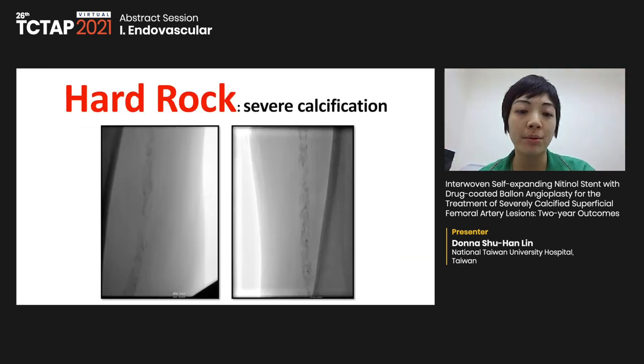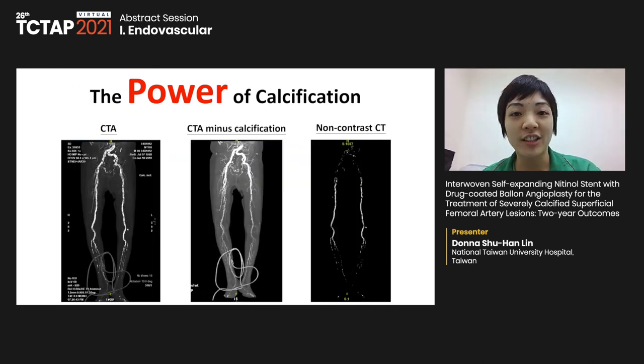This is an example of a patient that we treated a couple of months ago, and you can see that he has very severe calcification in his SFA, so it is very hard to perform balloon angioplasty. This is the CTA of this patient. You could see that even on the non-contrast CT, you could almost completely visualize his vessel. So he has very severe calcification.